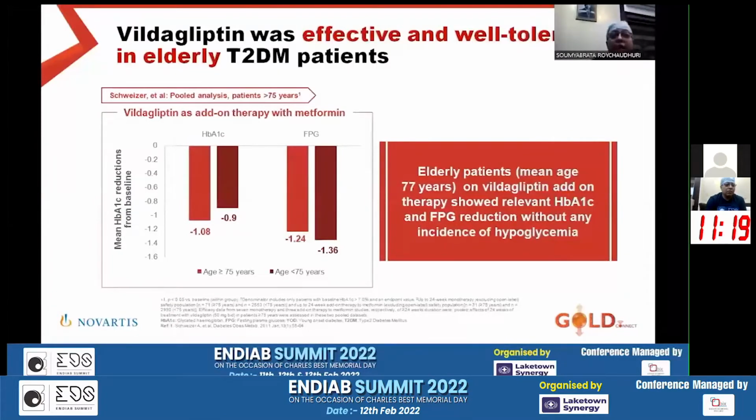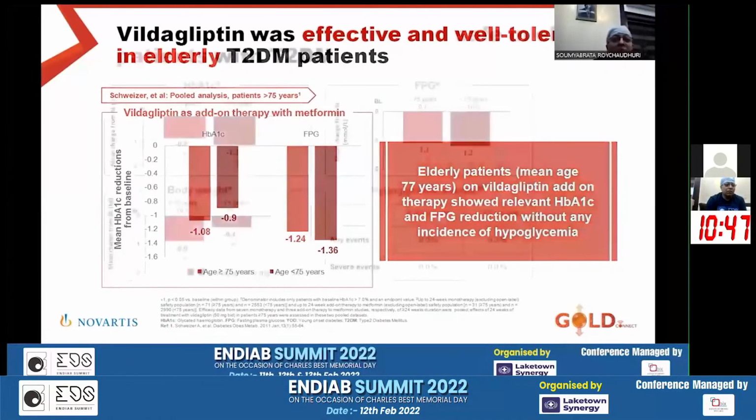Vildagliptin was effective and well tolerated in elderly type 2 diabetes patients. Elderly patients with a mean age of 77 years on Vildagliptin add-on therapy showed a relevant HbA1c and fasting plasma glucose reduction. HbA1c reduction in the age greater than 75 years was 1.08%, and in the age less than 75 years was 0.9%. Fasting plasma glucose was reduced by 1.24 and 1.36 millimoles per liter, respectively.